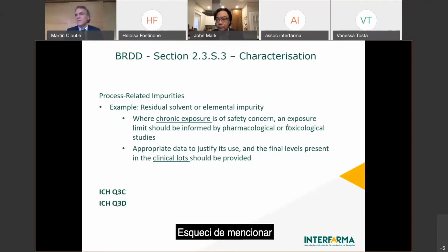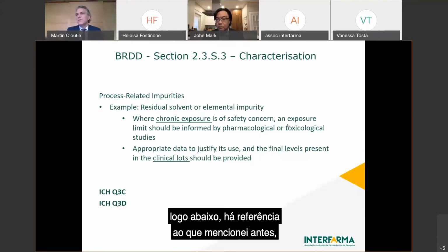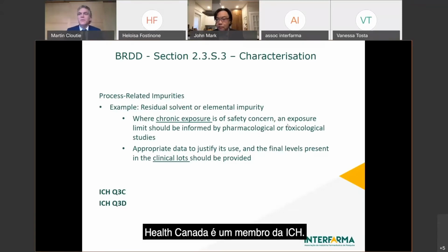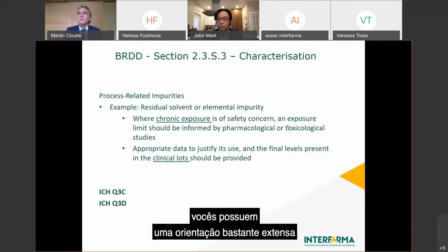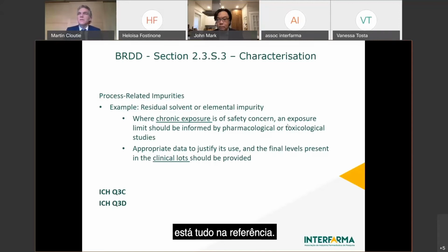And so I forgot to mention, you see below, there's also reference to, as I mentioned before, we're Health Canada. Canada is a member of ICH, and the different sections of the ICH guidance that relate to this are indicated at the bottom of the slides. And this is also all in the Health Canada QoS guidance and quality guidance. You have a fairly extensive guidance. It's all there, all their references.